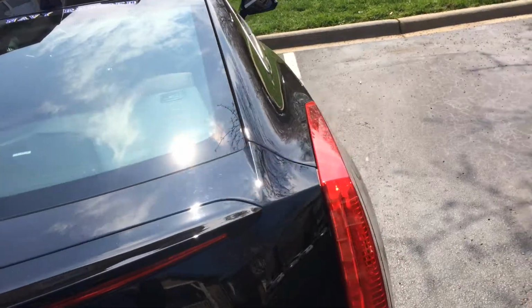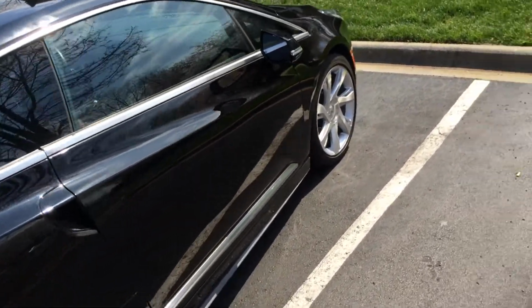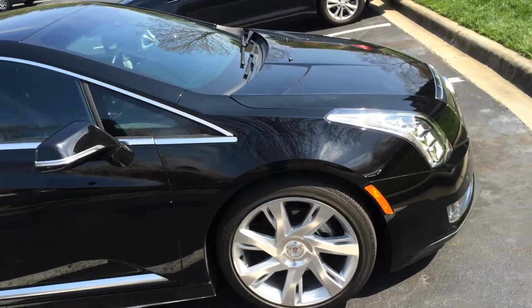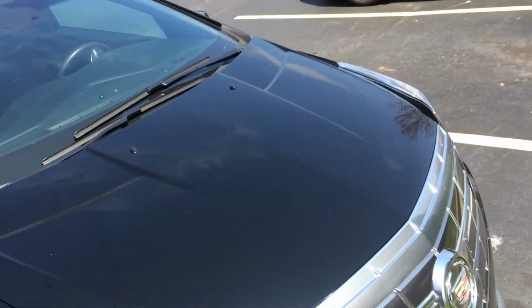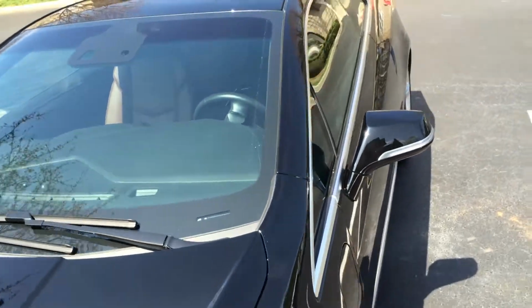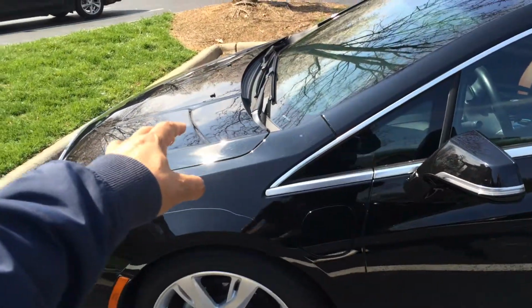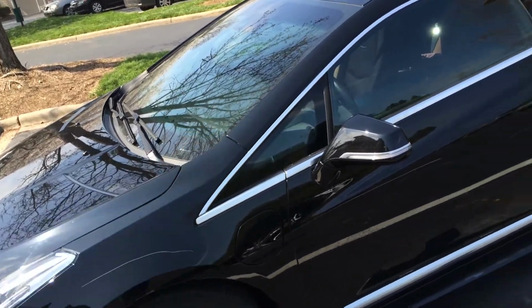Now again, I say it's the extended range electric vehicle, and that's what it is. I did not coin that phrase. I learned that phrase from doing some research on the internet. The range of the car is extended by the fact that once you drive a long enough distance after charging the car, then the gasoline engine, which is a generator, will come on to generate more electricity for the car.